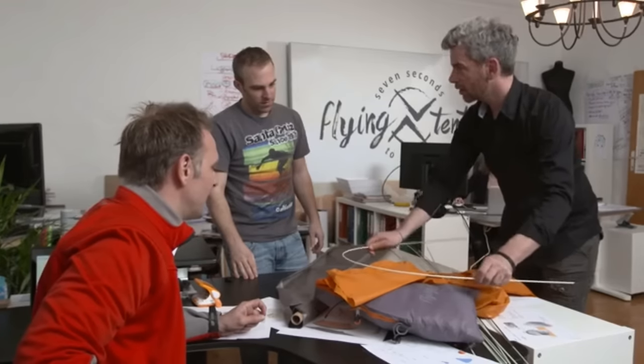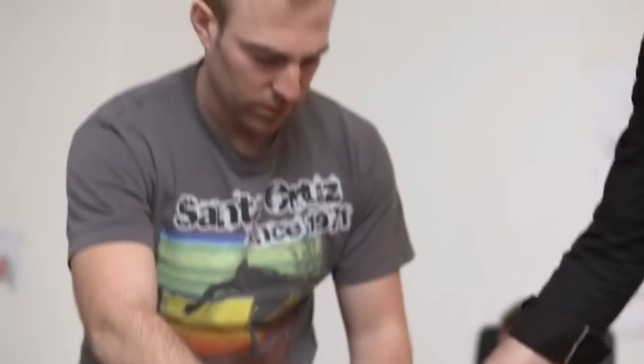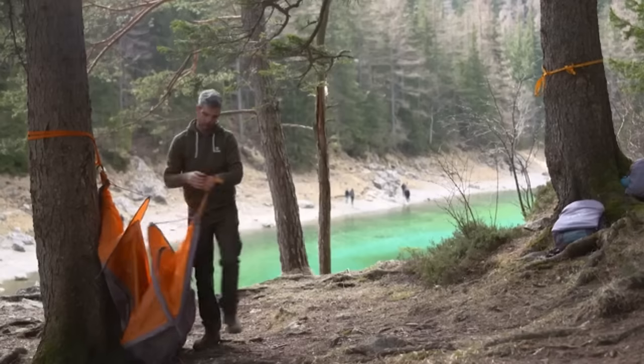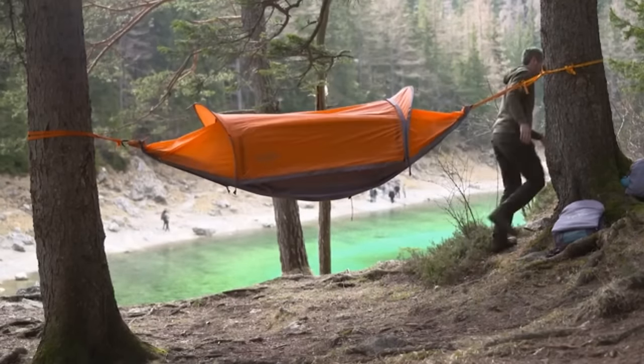As outdoor enthusiasts, we love the simplicity of the flying tent, but it took us 2 years to get there. The biggest challenge was to merge all these functions into one smart product that allows small packaging without compromising its functionality. We actually had to invent a completely new mechanism that didn't exist before.